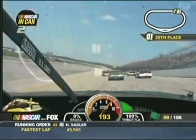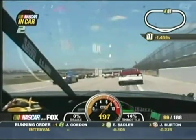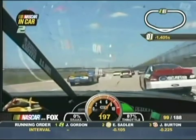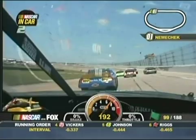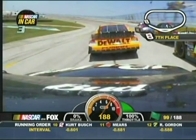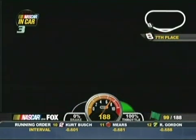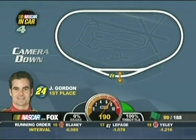Clear by 2. Anywhere you want. Car behind you now. 20 car. File behind you.